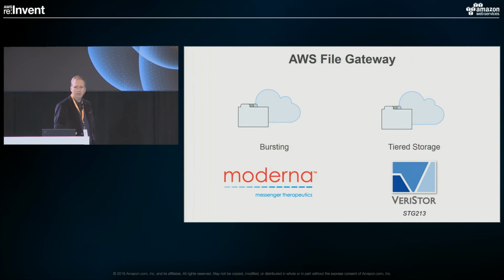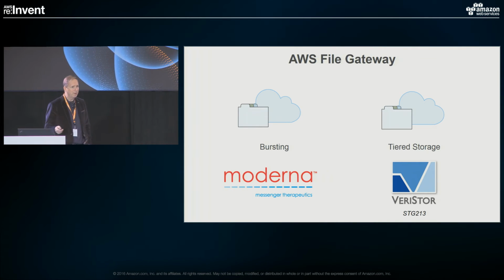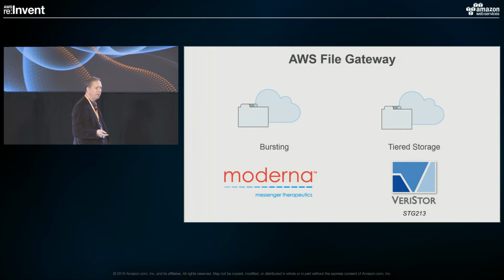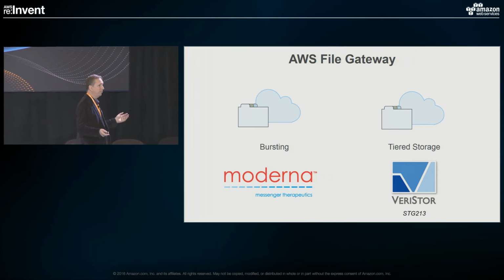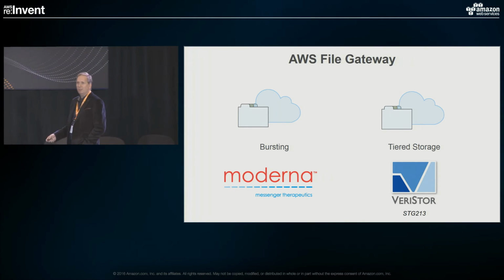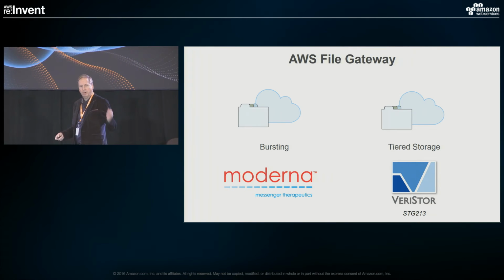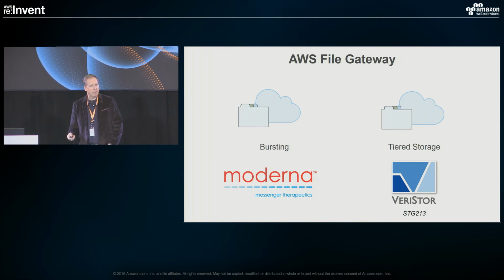So two customers that are using us today, they're two examples, and we can dive a little bit deeper, are Moderna. They're a great customer that's using us for, they're the lab equipment customer that I was talking about. So they have lab equipment with firmware that can write to a POSIX file system and really can't change that. So now they have the ability to write to a local NFS mount point and then manipulate and take advantage of the workflows and elastic compute that we have in the cloud.